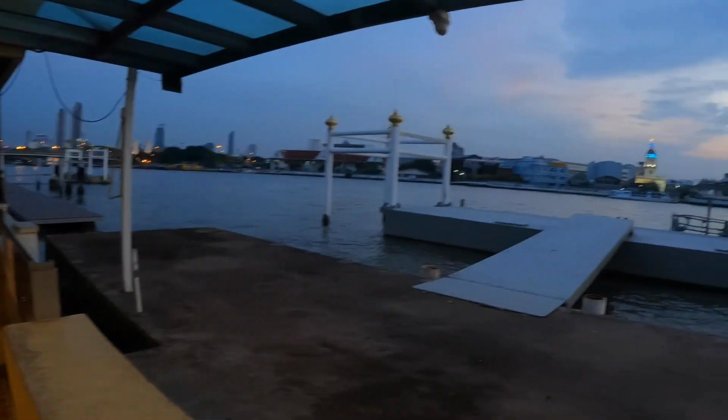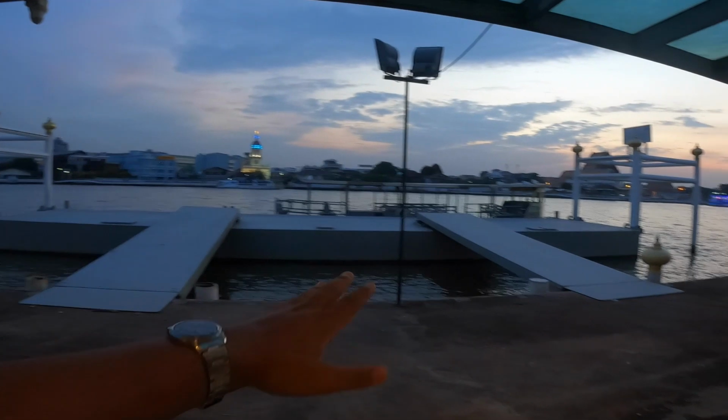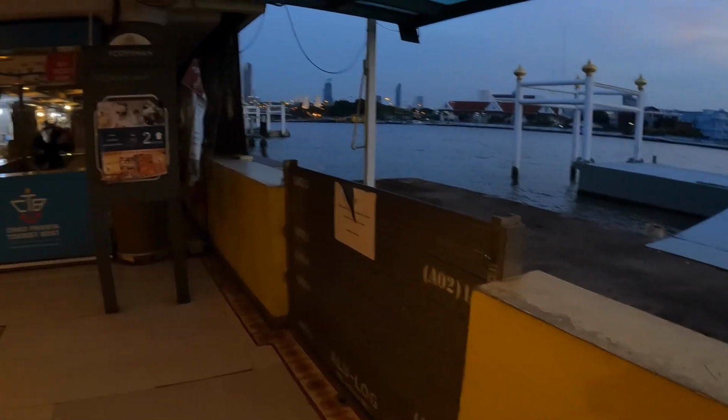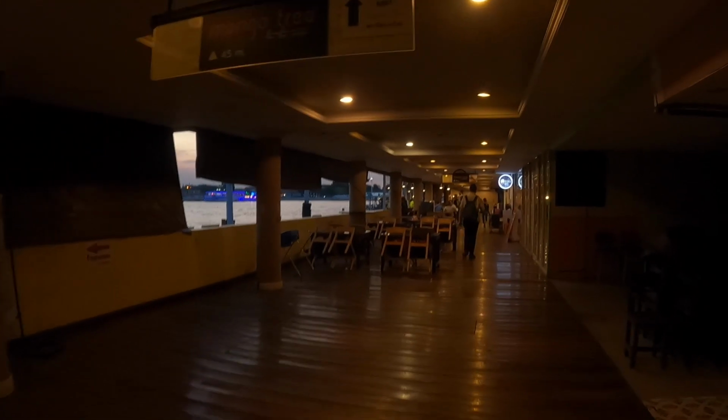Unfortunately, they're not in service. I think this is where I usually hop on the boat, right here. But there's no one here, and it seems like it's closed. The door here is locked, and no one is at the ticket booth. So I'm running out of options, but there is a way to head back to Icon Siam. That's where we want to go. A few shops here, nothing too much.